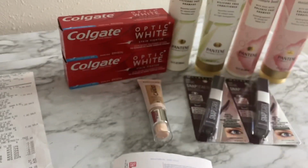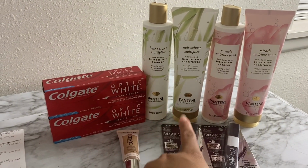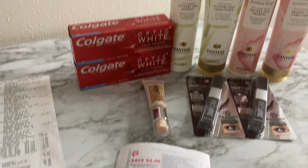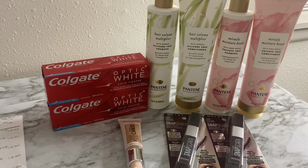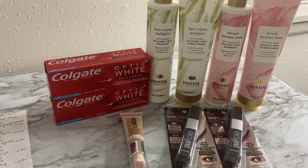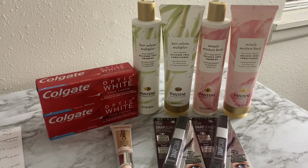So from the 17,240 points, I got back 4,000 points for purchasing 2 Colgates. I got back my 5,000 points because I reached P&G with the Pantene. I got back my $8 registry reward from Revlon. I got back 5K because I reached Beauty. I got back the 360 for my everyday points. And I got back 3,240 points because it is my birthday month. So that is a total of $25 that I got back. So I paid $11.65 out of pocket, and I got back $25.